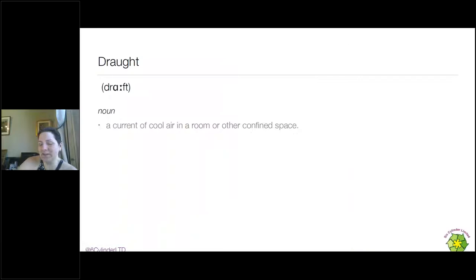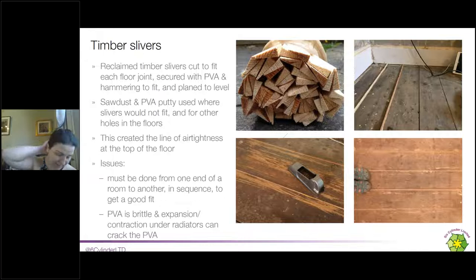So the biggest first thing to deal with is just the drafts in the property. So, dealing with in between the floorboards. Traditional timber floors, there are different ways of doing this. Honestly, if I were to do it again, I would not do it this way. I decided to go for using timber slivers in between the floorboards to create a solid timber surface that would effectively create a line of air tightness across the top of the floor.